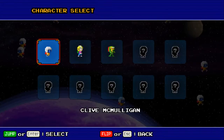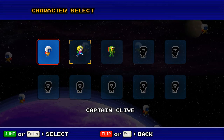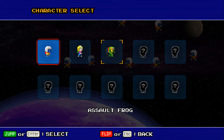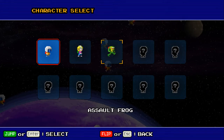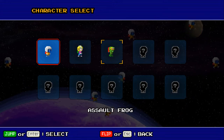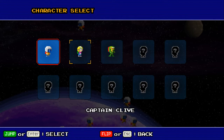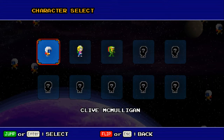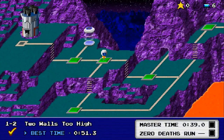Also, you unlock different characters as you go along. I've unlocked the Captain Commander Keen one, and a not Battletoad. Boy, that remake's gonna be bad, probably. But enough about that. It's an assault frog, you see, it's very different. I haven't played any of the other characters, I'm pretty sure they're just skins. Anyway, I'm just going to show off some of the other levels.